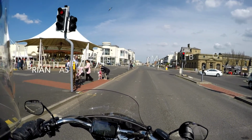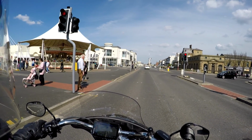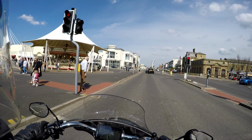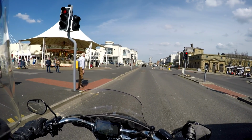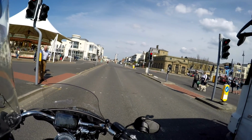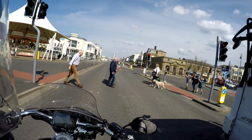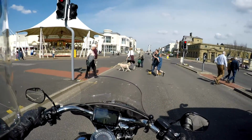and it's the old familiar sound, although this is the Milwaukee 8 engine as opposed to the twin cam that I used to ride. It's the familiar burble, potato, potato, potato, as they used to say about Harleys. So it'd be interesting to see.